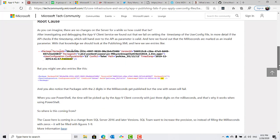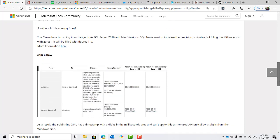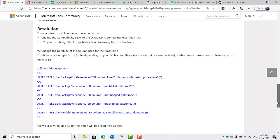SQL got a change to improve the precision in timing, so instead of just filling in the milliseconds with all zeros like they had been doing, it's now filling in the milliseconds with the actual accurate real-time timestamp, which unfortunately is too long for AppV to handle.